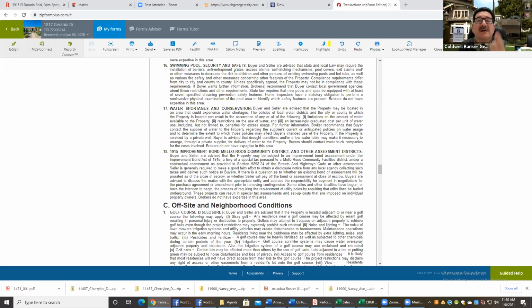Well, Mello-Roos, it was a Mr. Mello and a Mr. Roos. Just like Coldwell Banker, there was a Mr. Coldwell and a Mr. Banker, and they became partners and they created Coldwell Banker. Well, Mr. Mello and Mr. Roos, they were assembly people, they were lawmakers in Sacramento, and they created this community district that allows a developer to build a school, a park, a highway, the sidewalks, and make it into a district, and distribute the cost of those buildings among the people in this neighborhood, right?